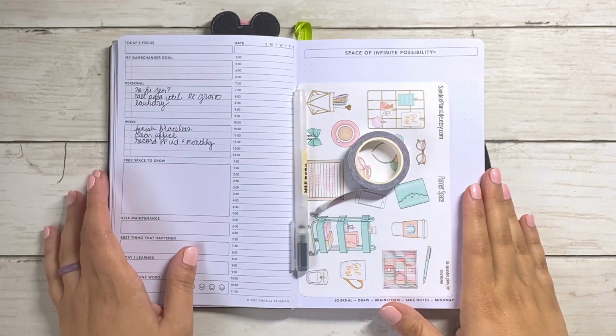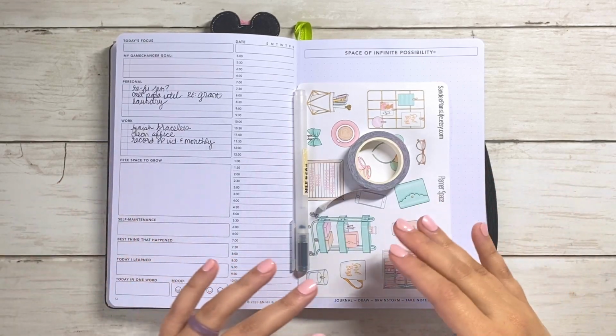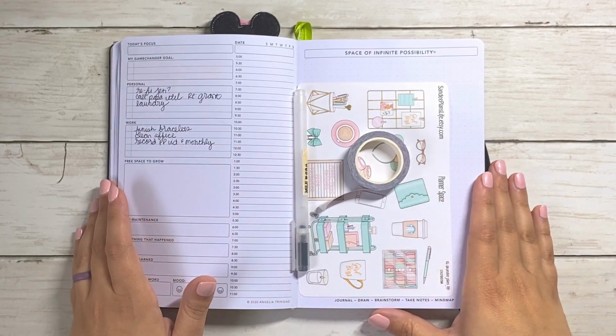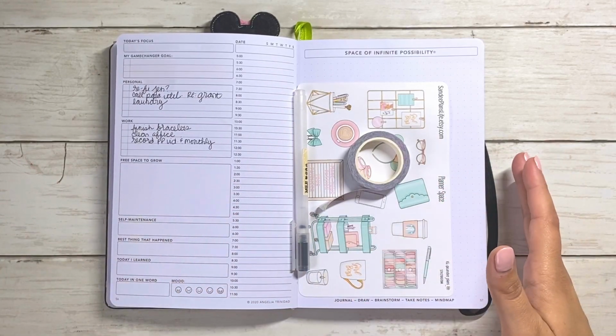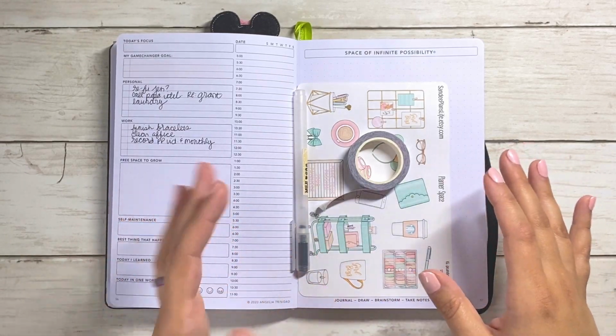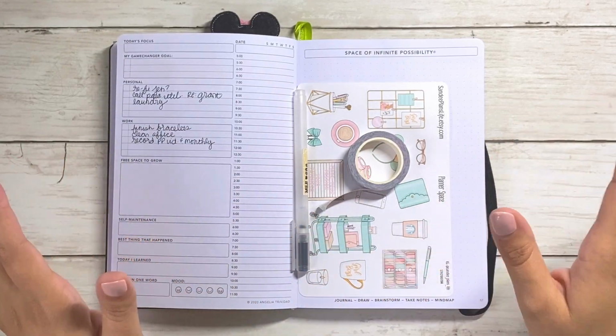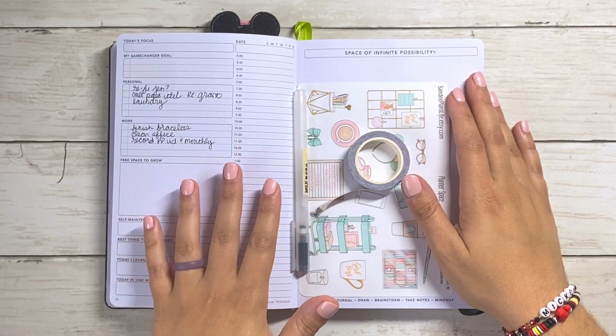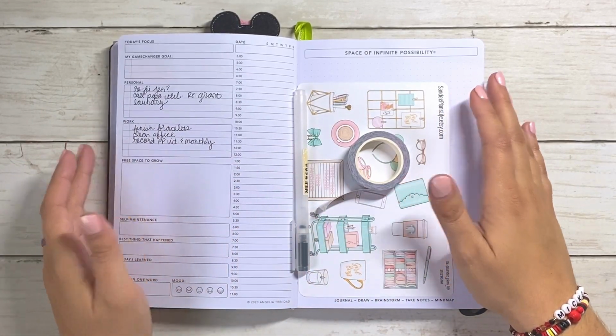When I first started this a couple of weeks ago, I literally planned out my days for the whole week ahead, and I had all of my pieces and my stickers picked out ahead of time. This week was a little bit more crazy with the Etsy shop, so I ended up planning at night. So like the day before, I'd be like, okay, what do I want to do for my spread tomorrow?